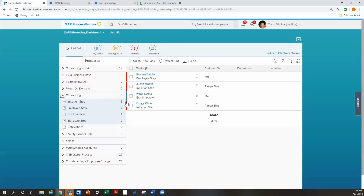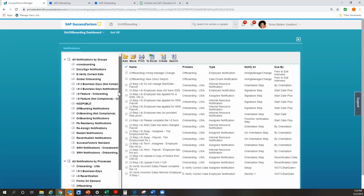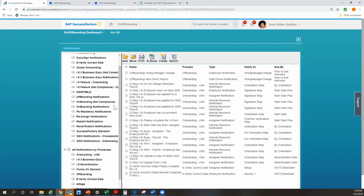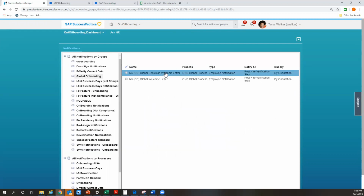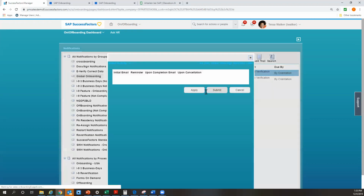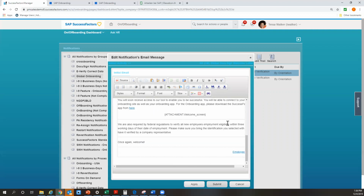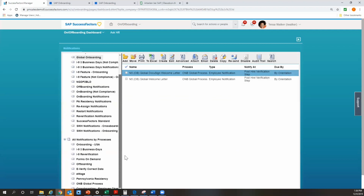Inside the solution as well, we can track and show all different types of notifications, and there can be tons of different templates. Based on who you are and how many types of offboarding and onboarding you have, we can go into the system, look at notifications, and create any type of templates we want, and see specifically what types of emails they will get. So here's our welcome email. You can see that's all done through mail merge inside of the system. The number of templates you can have is unlimited.